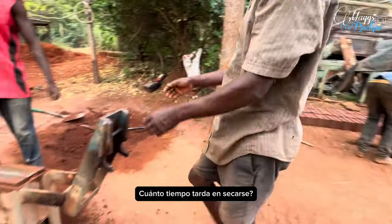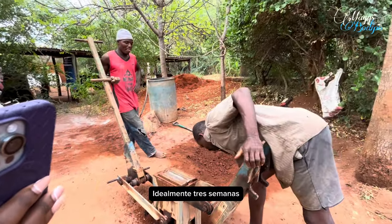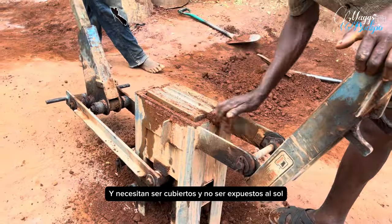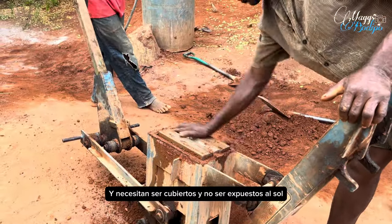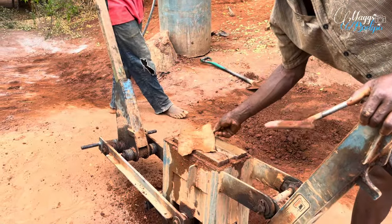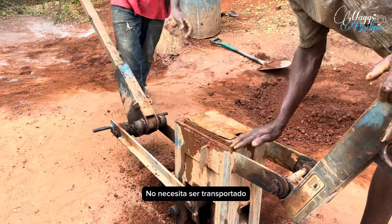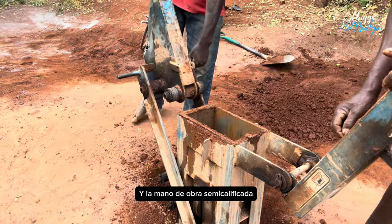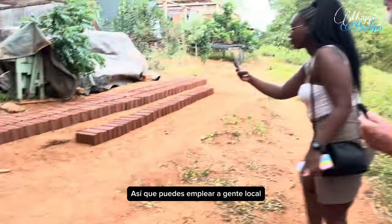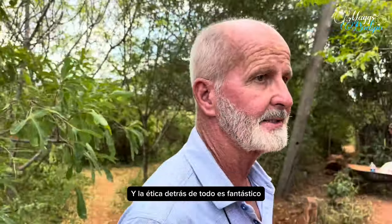And then for how long do you have to leave it to dry and to use? Ideally, because it's got a cement content, about 3 weeks. Okay. And they need to be covered, not exposed to the sun. So the idea is that it's very environmentally friendly because you've got no transport involved. Semi-skilled labor, so you can employ local people. So the ethics behind it is fantastic.